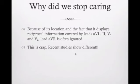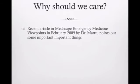Oh, we go back to the beginning. All right. So lead AVR is our Rodney Dangerfield of leads. So why did people stop carrying it in the first place? Well, the whole myth was that AVR shows reciprocal information from other leads, so it's often ignored. It's indirect information. Well, that is crap. Recent studies have shown differently, and we're going to talk about some of those, right?